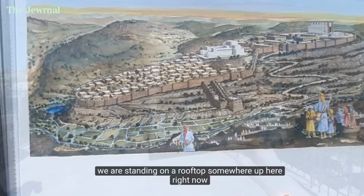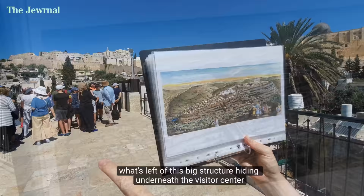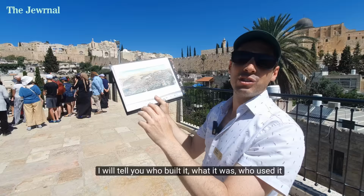And what we're going to do in a moment is head down to see what's left of this big structure hiding underneath the visitor center. Once we're down there, I will tell you who built it, what it was, who used it. For now, I'm going to keep you a little bit in suspense. We'll talk about it when we're there.